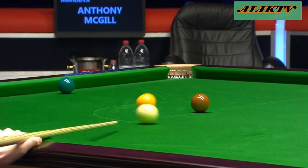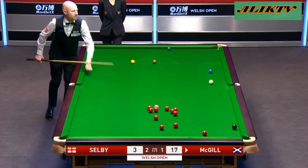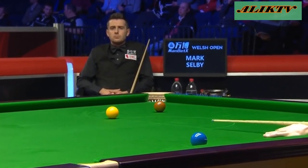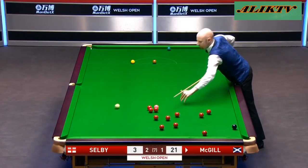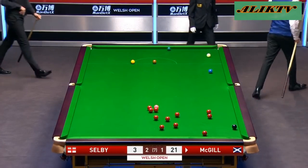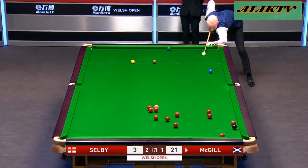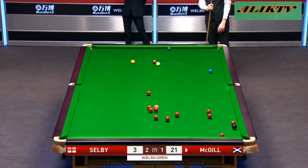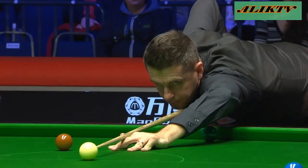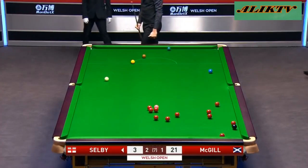McGill has just slipped back a little on the 2-year list. And if anything happened to him and he went off the tour, then that win. One thing I did think was not a good. While we are watching this tactical exchange, we've had the matches through for tomorrow.